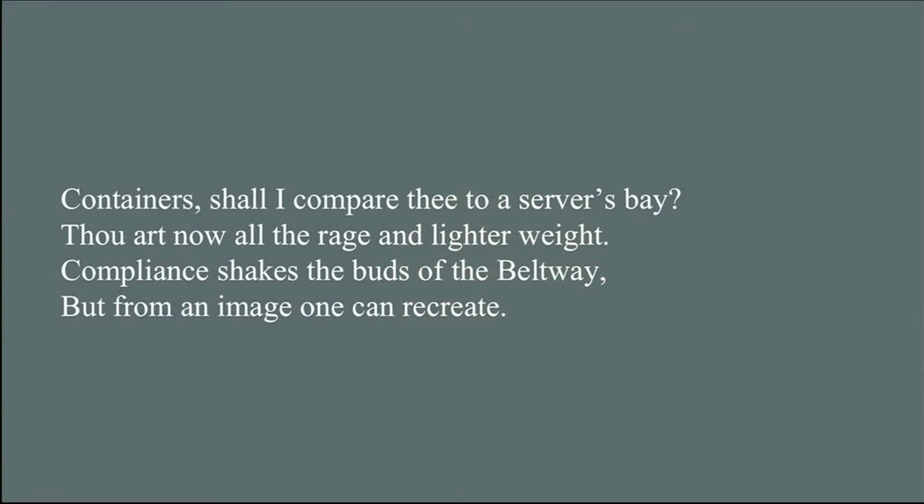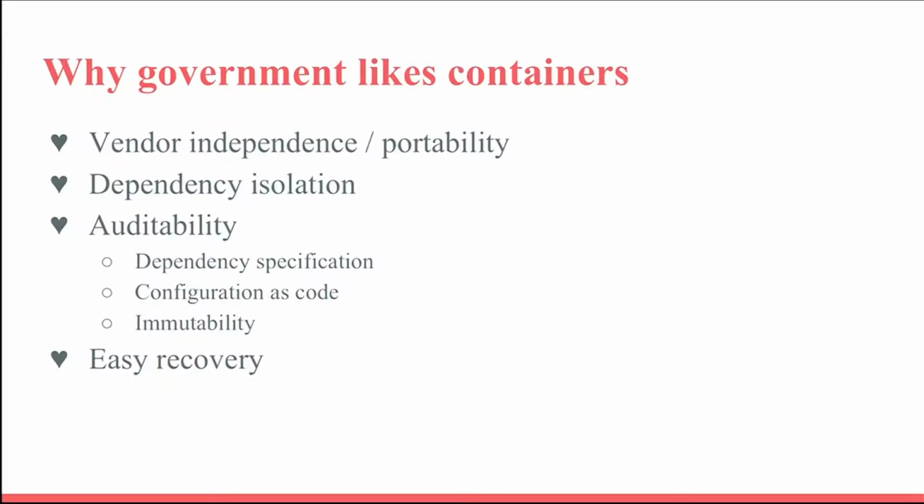containers, shall I compare thee to a server's bay? Thou art now all the rage and lighter weight. Compliance shakes the buds of the beltway, but from an image one can recreate. There's more where that came from.